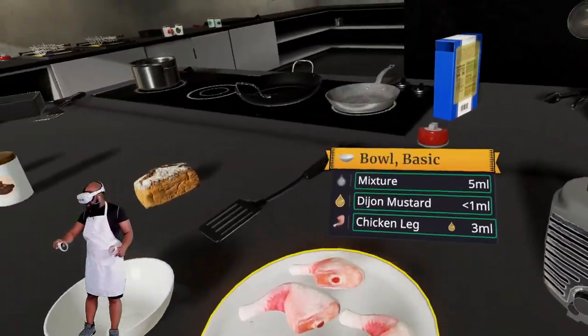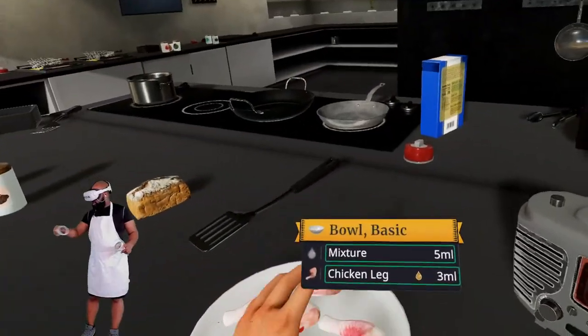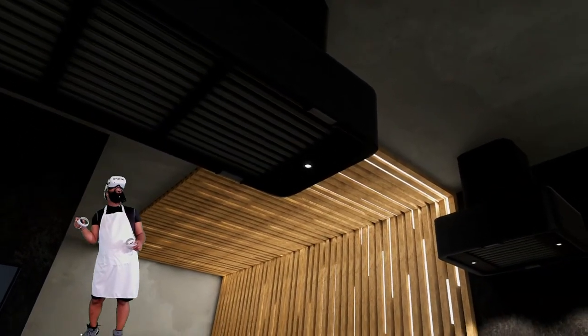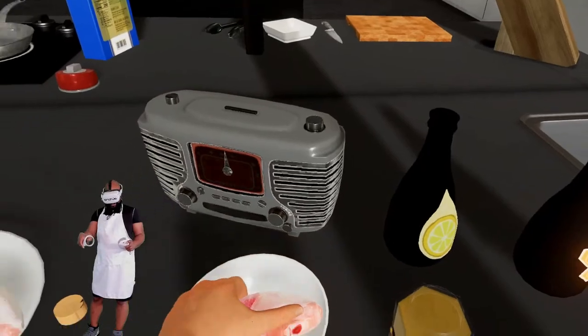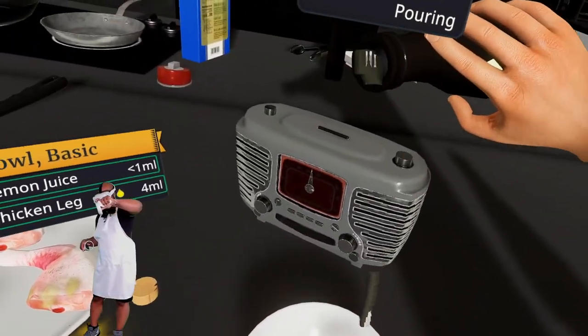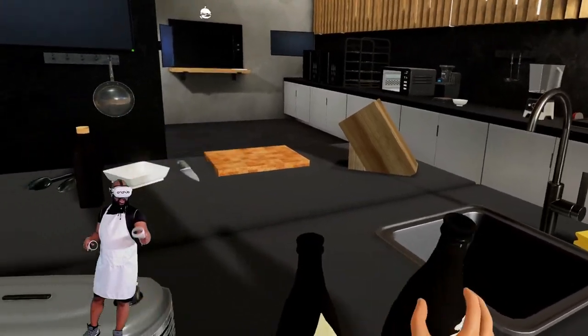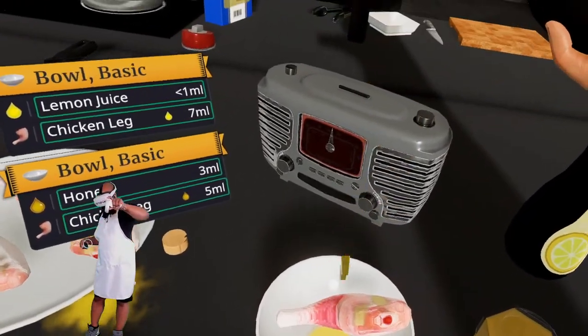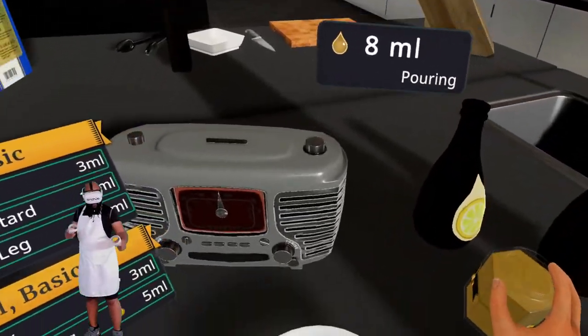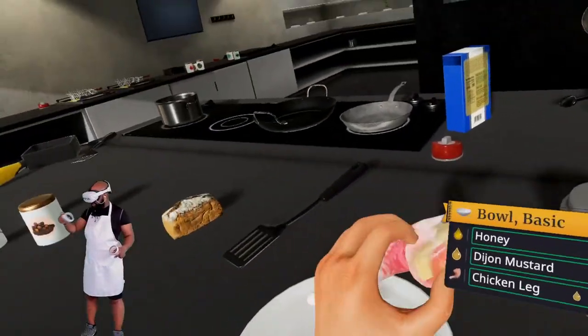Oh my God, I just spilled it. You know what? I'm going to continue ignoring y'all. I've already figured out that you all do not know good food. I will not let you discourage me from this culinary masterpiece.